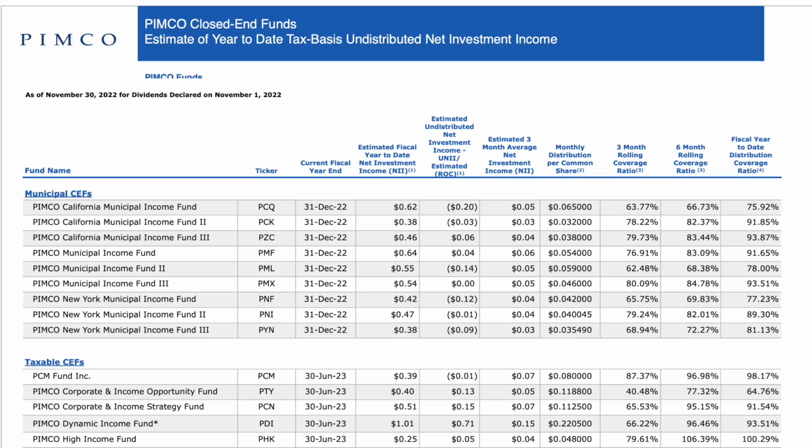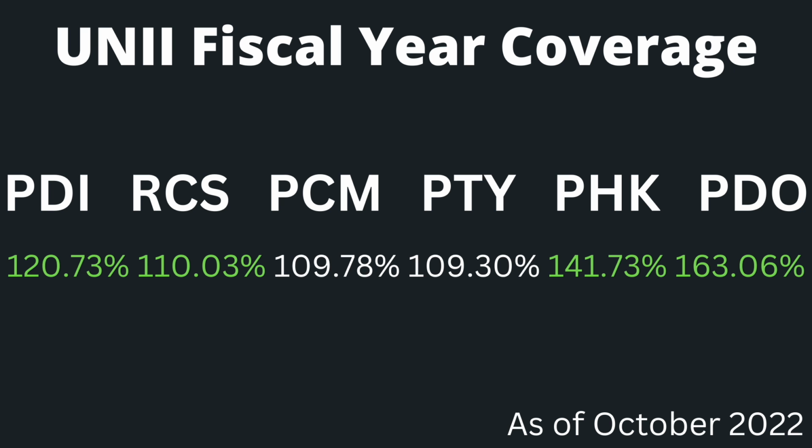Also, in their latest report, it only shows the results up to October of this year, so we don't know the full end-of-year coverage just yet. There's 4 funds that are going to get a check in this category, which are PDI, RCS, PHK, and PDO. PDO has the highest fiscal year coverage at 163.06%, followed by PHK with a coverage of 141.73%. PDI and RCS also make the cut at a little over 120 and 119% respectively.